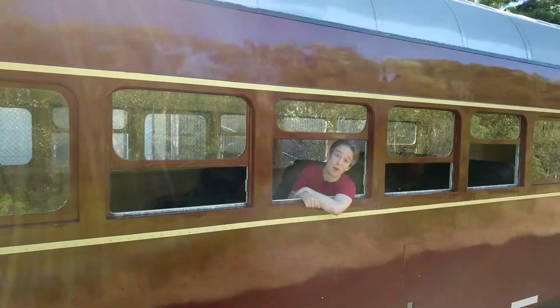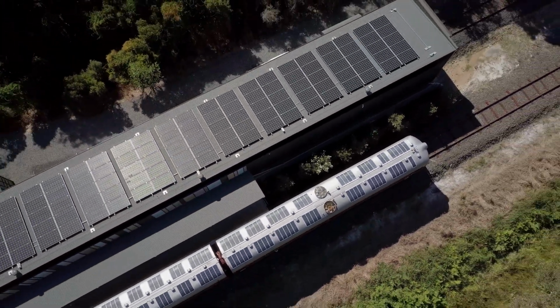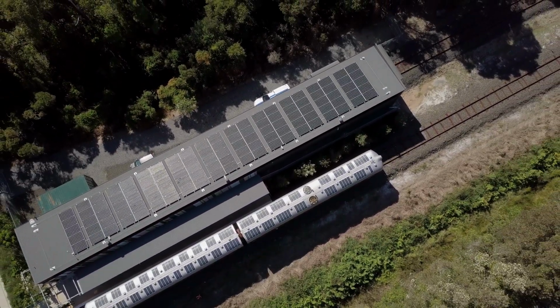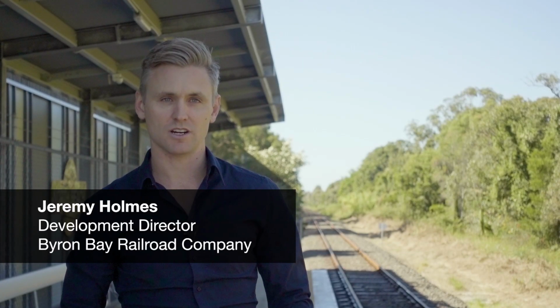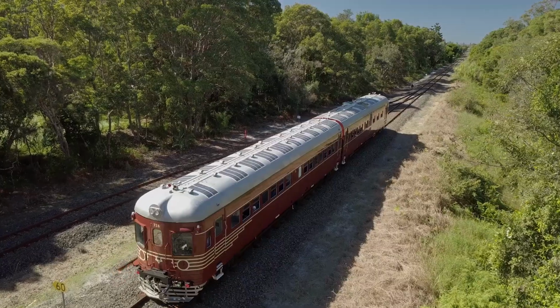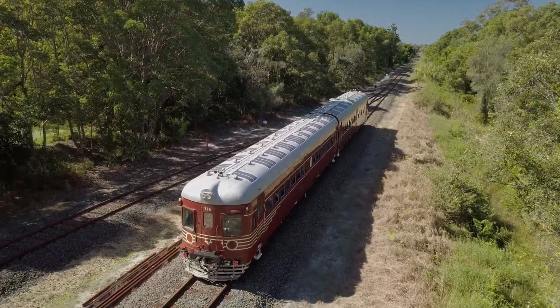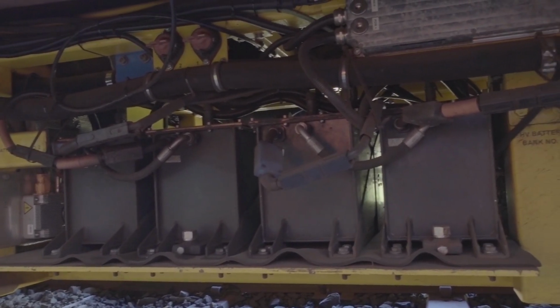Welcome to Byron Bay, Australia, home of the Byron Bay Railroad Company. This is a 70-year-old vintage train. It was built in 1949 after the Second World War, and we've converted it now to the world's first solar-powered train. Our train would typically have had two diesel engines, and we've taken one of those out, kept one as a backup, and that's been replaced essentially with the batteries and a new gearbox and all the control equipment.